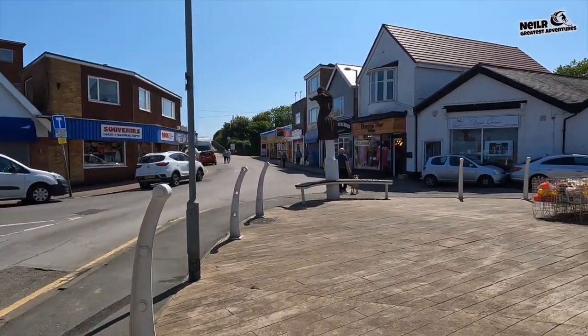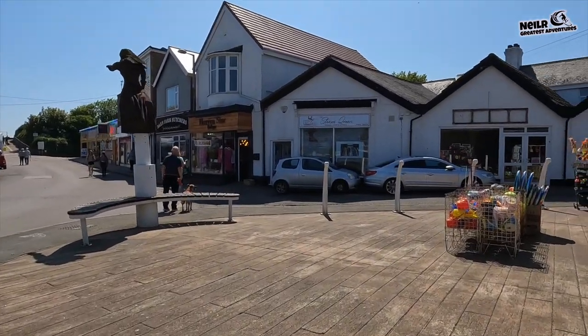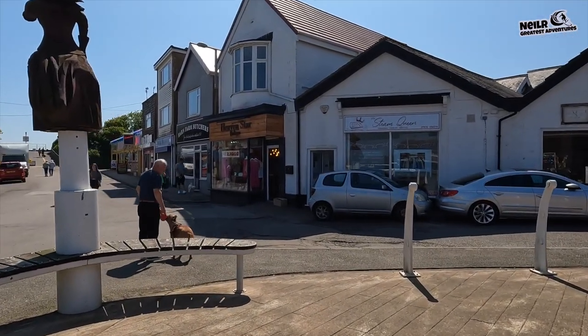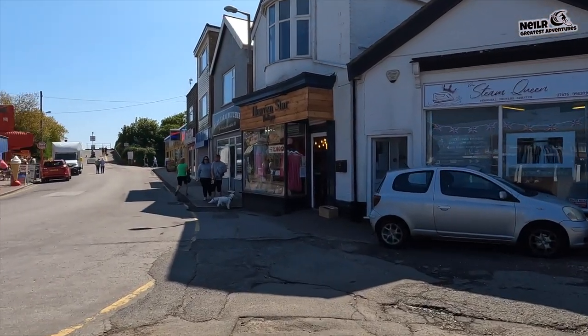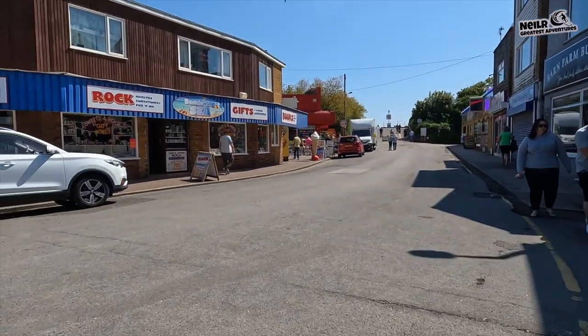As you can see, it's not a massive hustle and bustle place. It's a nice little seaside village. They've got all the amenities for the families as well. You've got the fish and chip shops, the pubs, the little amusement arcades and all the little souvenir shops.